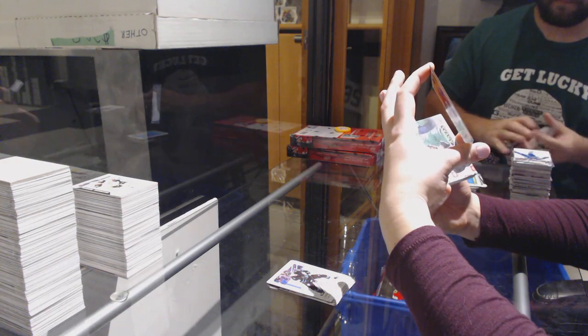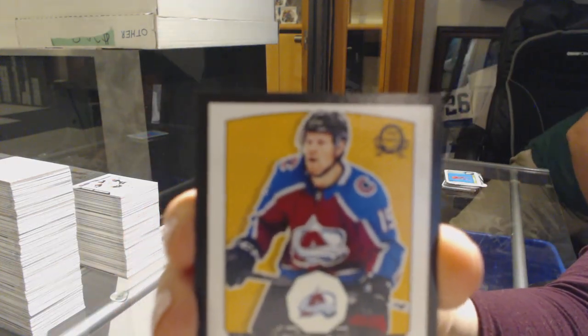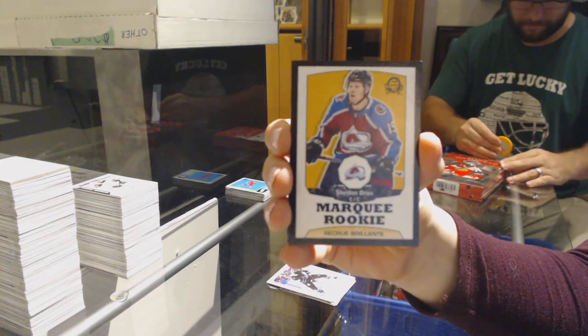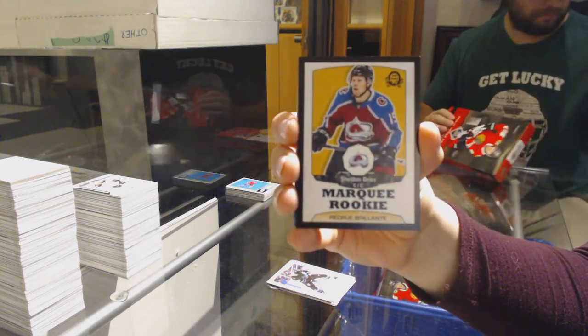Hey, we got this one last time. Number 2/100 Black Border Retro Marquee Rookie for the Colorado Avalanche, Sheldon Dries. So that red border Karlsson is 1/1200. That's pretty good.